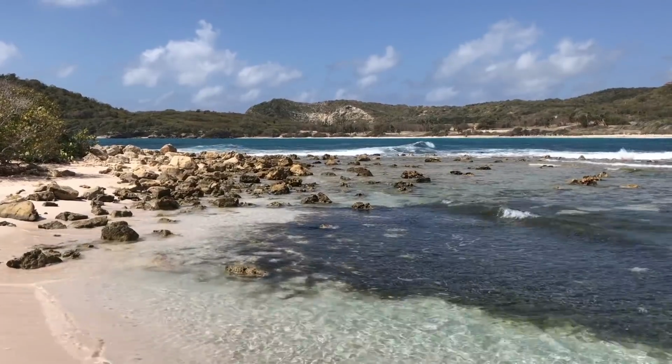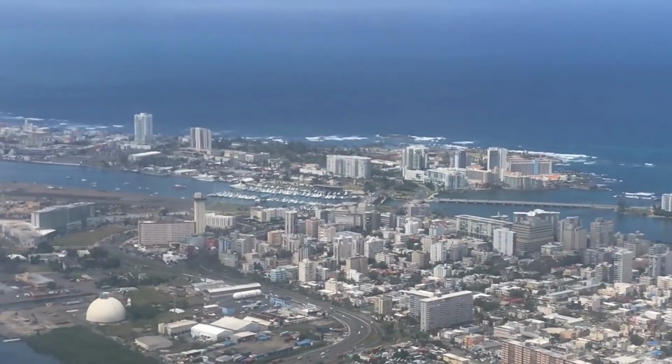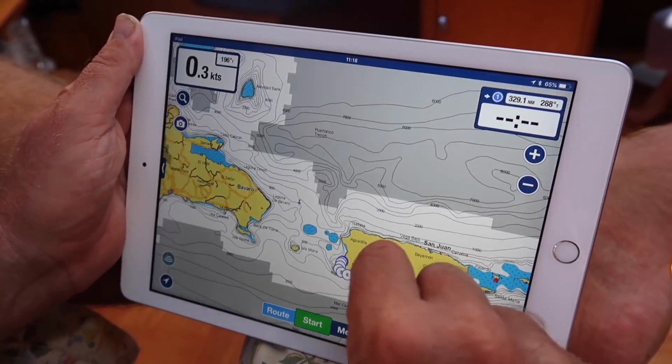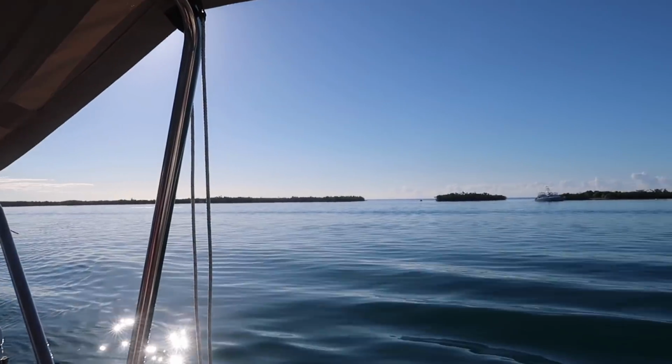We'll then show you some of the most breathtaking sights of Antigua, the city of San Juan, Puerto Rico by air, our passage plan to our next anchorage, and sights of Gilligan's Island.